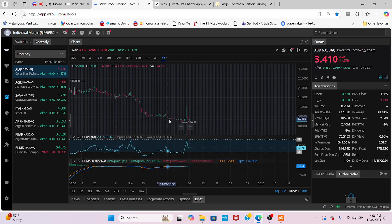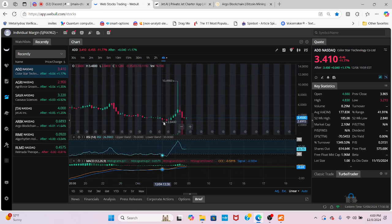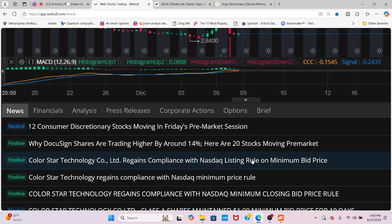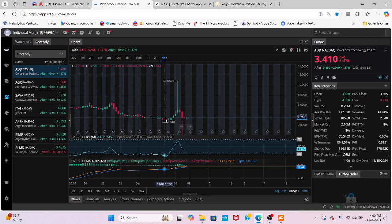So we got ADD. ADD has recently come in for a super spike from $2 all the way up to $10. That's a huge spike to come in, and this is because they did just regain compliance with NASDAQ listing, meeting the minimum bid price requirements. Now that they've done that, pressure like that is big whales and whatnot getting in there, making massive moves.